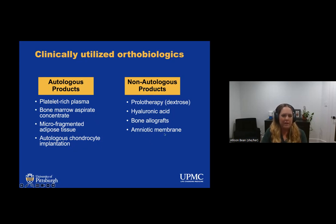And then there's also non-autologous products such as dextrose prolotherapy, which has become somewhat popular. Hyaluronic acid has been used for a long time. Bone allografts, from cadavers, are non-autologous. And then there's amniotic membrane products that would also be considered non-autologous.